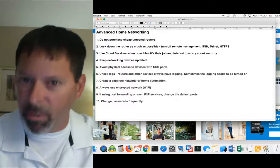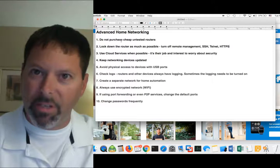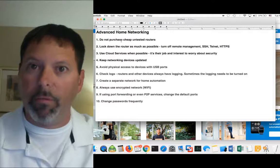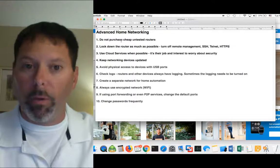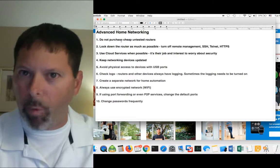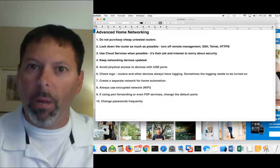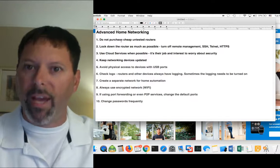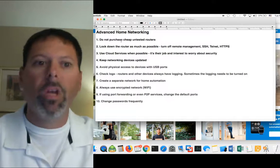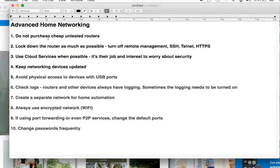Number 3, believe it or not, use cloud services when possible. It's their job and interest to worry about security. I'm not just saying that because with Clare Controls most of the software and the programming is done from the cloud. But I've read quite a few articles where the more you put into the cloud, the more you can have them worry about your security. In other words, it's usually harder for people to hack into a cloud server than it is to hack into a home. So, number 4, keep networking devices updated. Your router, wireless access points, whatever you happen to be using, it's good to keep those updated because they always patch holes and vulnerabilities.